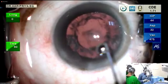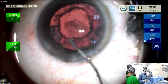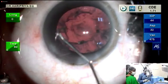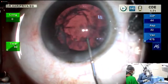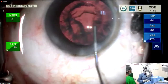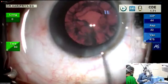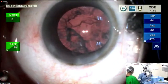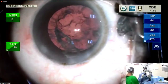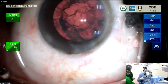Before going to cortex aspiration, I would always, I like to, and I would recommend this step very strongly, to enable cortex wash. So I'm just doing another hydrodissection, a wash actually. I would like to do it below the capsule, over the anterior leaflet if possible, or onto the PC directly. I remember in your last surgical webinar also you had emphasized loosening the cortical fibers by these jets of fluid, right? Yes.